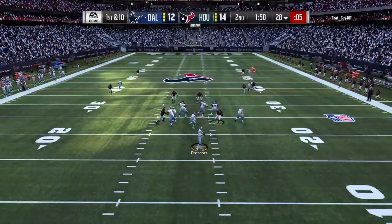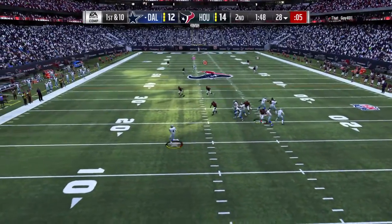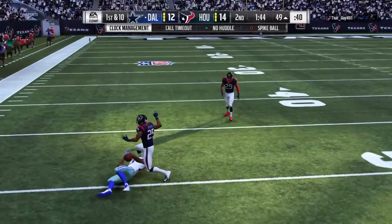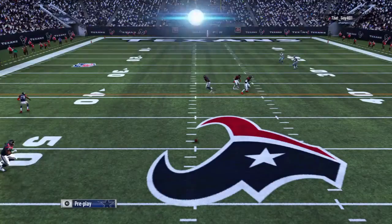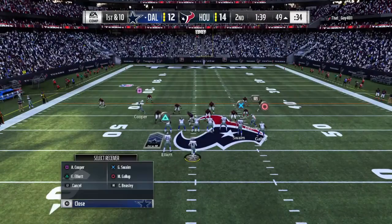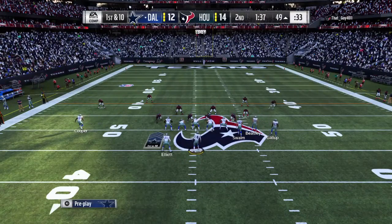First down, Prescott. Steps away to his left. Got an open man. It's Michael Gallup. And he'll be taken down, but not before they work it across midfield. 23 yards on the play.